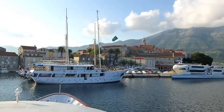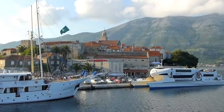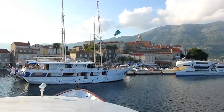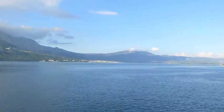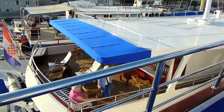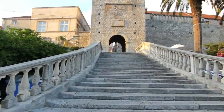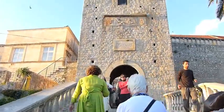And we are approaching our first island, Kukula. Nice day, Kukula. We are going alongside this boat right now. Kukula, let's do a little panoramic here. And we are docking right alongside this boat in Kukula. Here's Kukula town. It's pretty, another walled city. Look at that. Going into the old town right now.